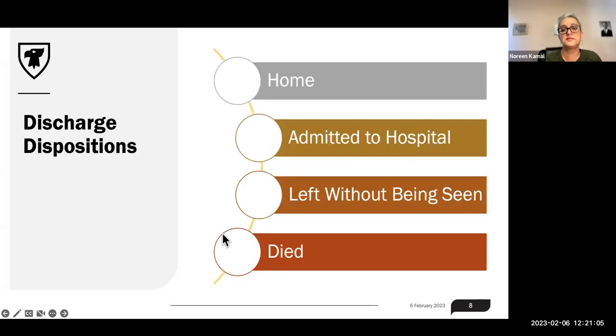So these are the discharge dispositions. I've spoken to some of them already. As I said, the top 2 ones are the main ones. About 70 to 80% of the patients are discharged home, and about 20 to 30% of patients are admitted to hospital. And these 2 groups will have very, very different length of stays within the emergency department. A discharged home will have a much shorter length of stay in the emergency department, and those that get admitted to hospital will have a much longer length of stay in the emergency department.